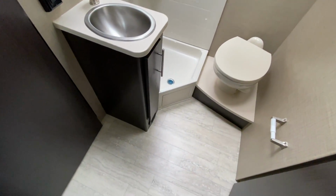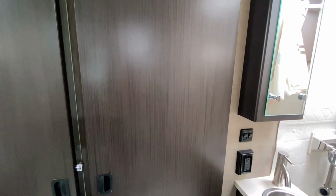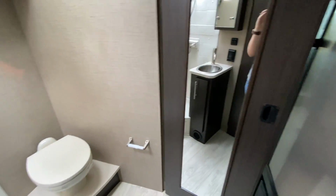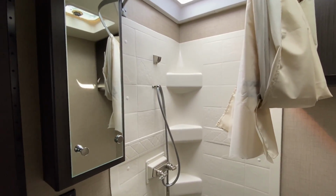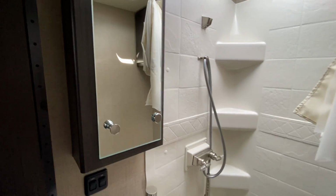Here's your restroom, and you actually can make it quite big when you open the double doors. You seal off the bedroom here, and you seal off the living room here. A medicine cabinet as well.